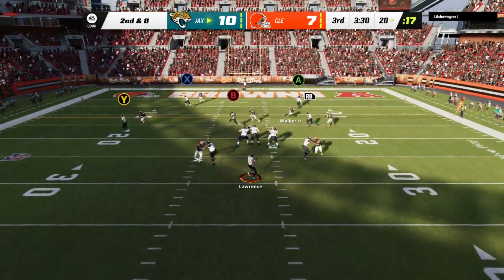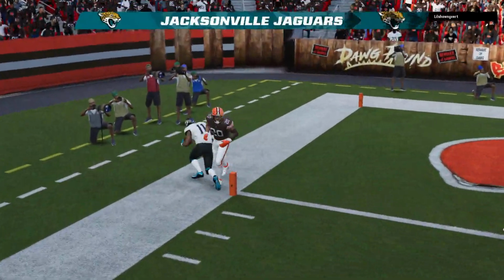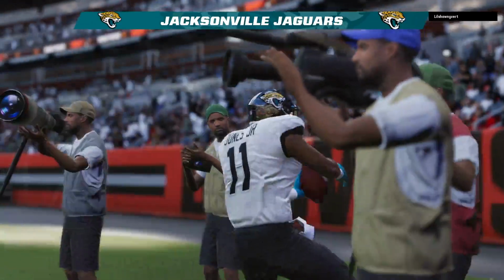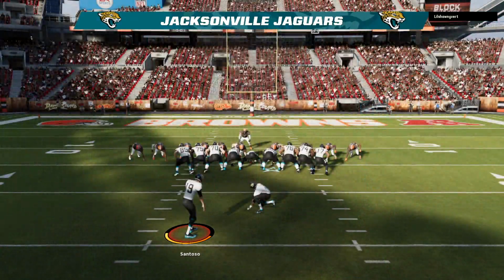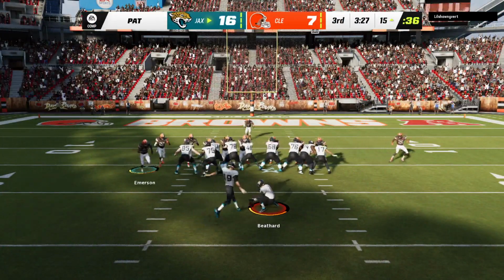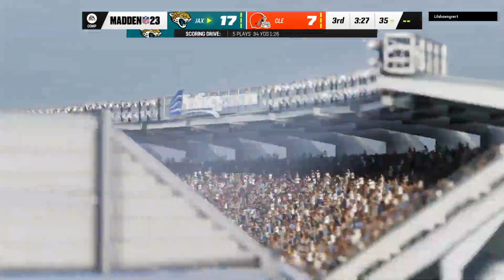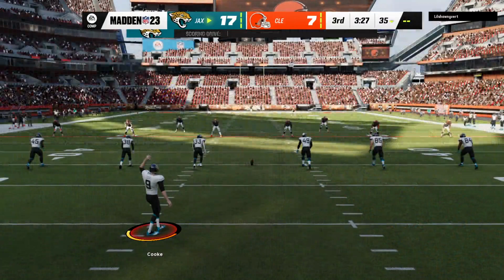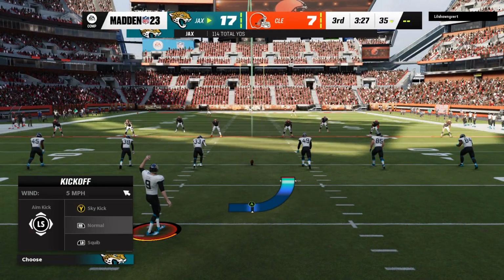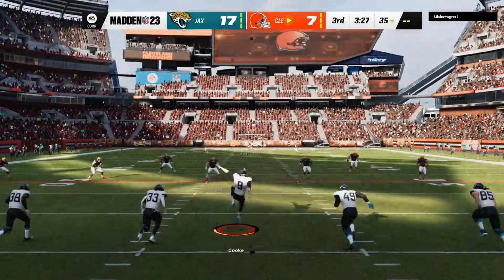Throwing on 2nd and 8, Lawrence. Touchdown, Jaguars. Trevor Lawrence with a hook up to Marvin Jones, and the Jags are able to cash in for 6. Extra point up and good from Santoso, and his guys will take a 10-point lead. After the touchdown, Cook now to kick this one away.